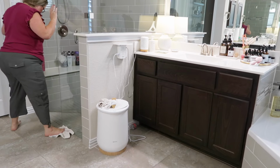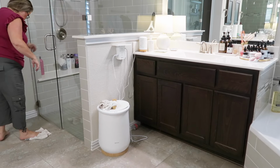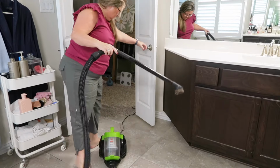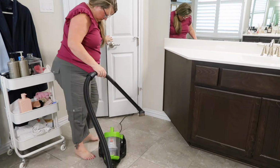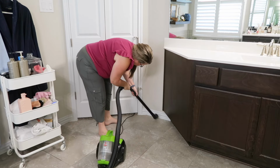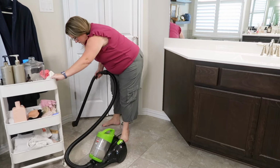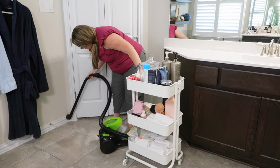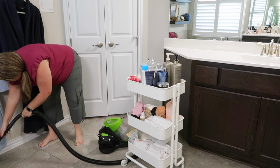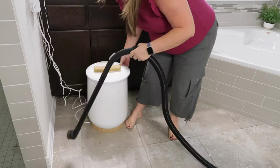So I'm going to go ahead and dry up the floor because I'm going to be pulling out my Bissell Zing and I'm going to get my baseboards and things like that vacuumed up. And I don't want any water to get sucked up into it. So on this task, what I do is give the baseboards a very good vacuum. There is no need to get on your hands and knees and clean baseboards that aren't dirty. And if you're taking care of your baseboards and vacuuming them often, you won't need to get on your hands and knees and clean them.